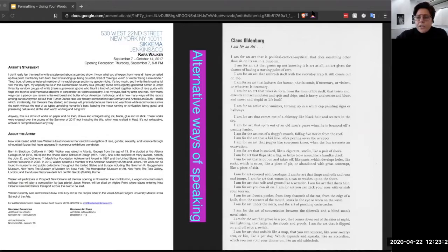And so you can use your artist statement as a way to continue with your practice, especially if you've written enough of them and you're starting to really get a grasp of these main points. You can start to play with the format of how you deliver them. Kara Walker is speaking from a place in this artist statement that very much reflects her practice as well.